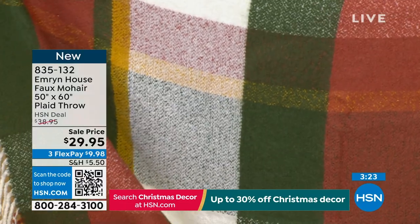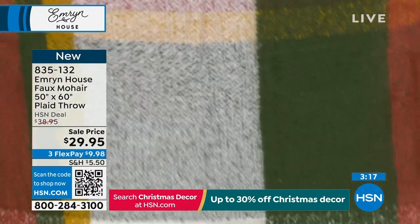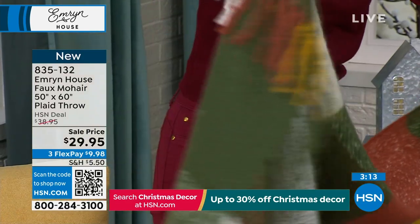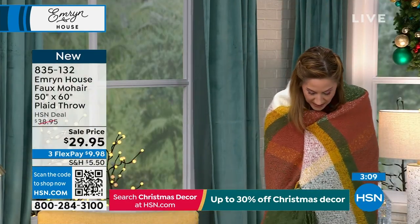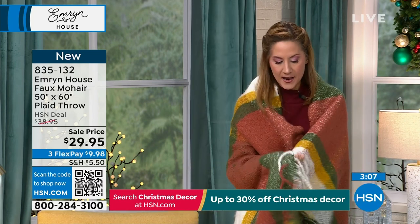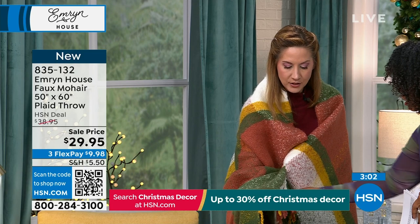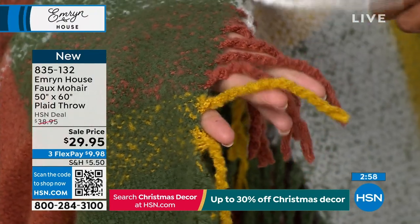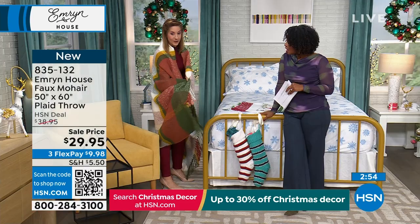You're gonna wanna watch all of those Hallmark movies. I love them. You're gonna wanna watch all of the Christmas movies. You're gonna wanna cuddle up and open on the holiday mornings, opening up all of those gifts. It's the perfect 50 by 60. It's a great size. If you take a look, you can see the tassels that we have. Right. They're a braided kind of a tassel. Look at that. So it's a finished tassel. For sure. You don't have to worry about those kind of coming apart. They're so pretty though. The color on this is stunning.